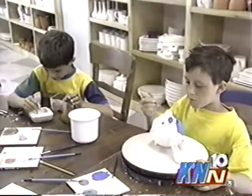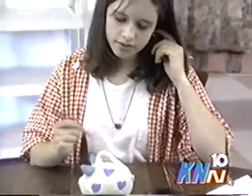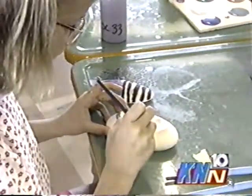After the creations are painted, the kids will leave their stuff to be fired in the oven so the paint becomes permanent. They'll be able to pick up their works of art in a few days.